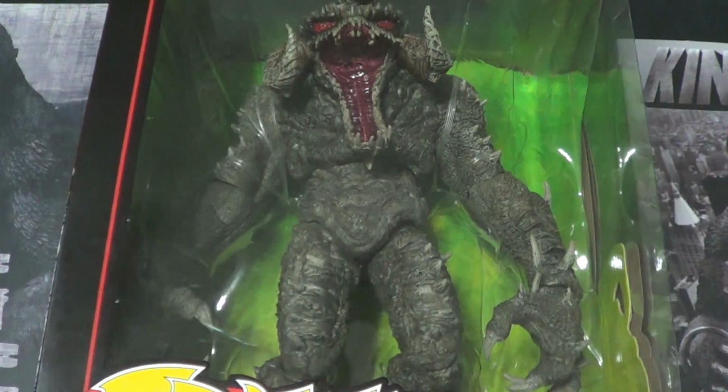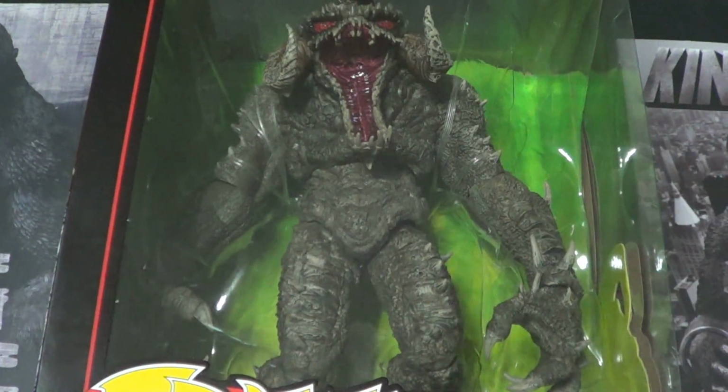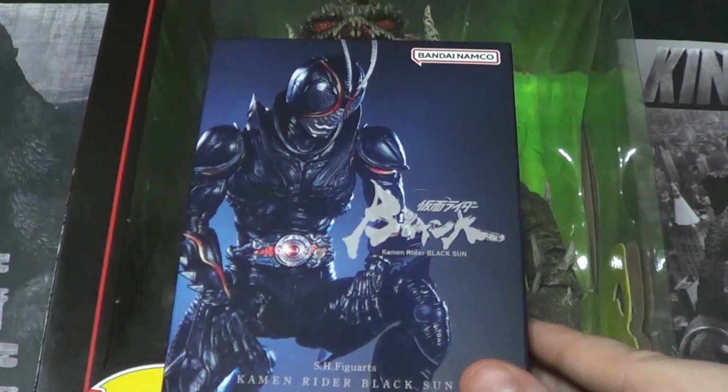But yeah, we're gonna kind of continue with some more monstrous stuff. This is a real big monster haul. And this is a monster from, like, a superhero comic. And we got another monstrous superhero for you today. It is the SH Figure Arts Kamen Rider Black Sun.